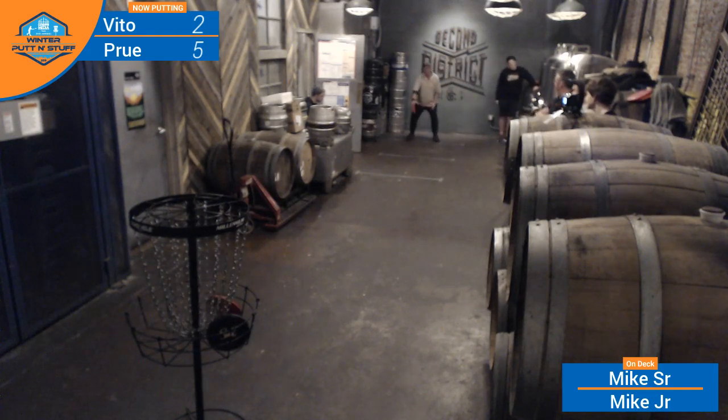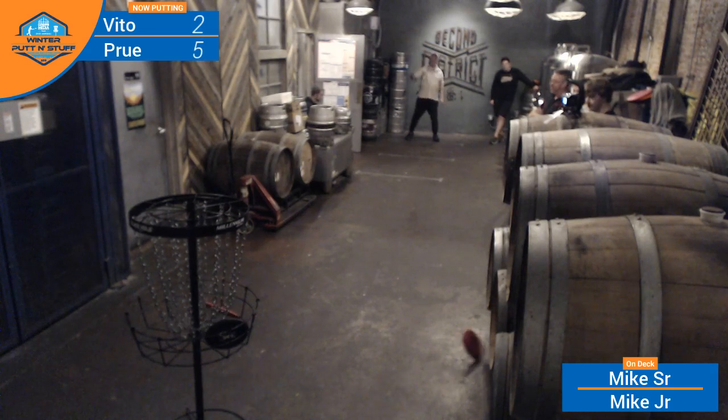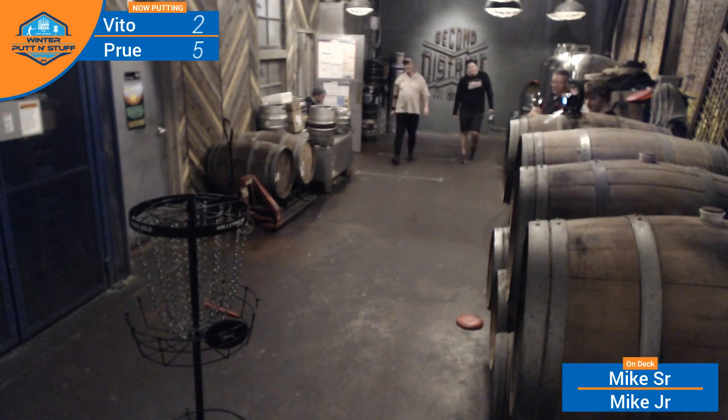Vito's also knocking in the 30-footer. Now, this is big for Peru. If he's able to knock this down here, it's going to put him at 12. He's not able to do it. He's going to have to settle for an 8.